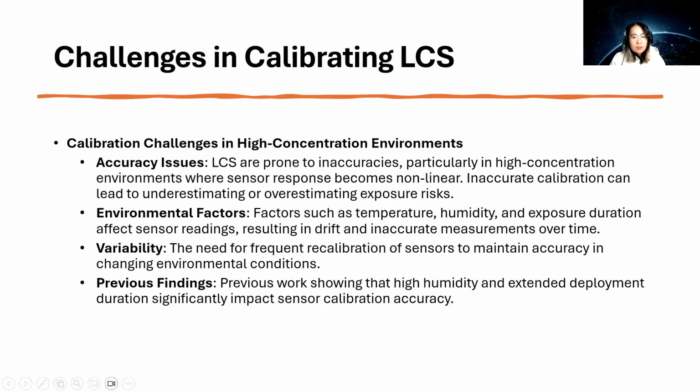So coming to the ever-changing environment, low-cost sensors often face accuracy issues, especially in high concentration environments. The sensor response can become non-linear and lead to inaccuracy. This can result in either underestimating or overestimating exposure rates. Environmental factors like temperature, humidity, and the duration of exposure can affect the sensor readings. These factors may cause the sensor's accuracy to drift over time, leading to incorrect measurements.